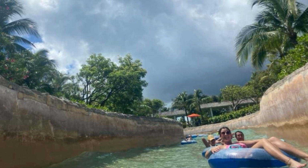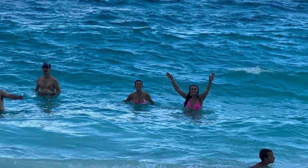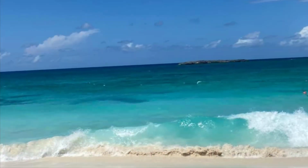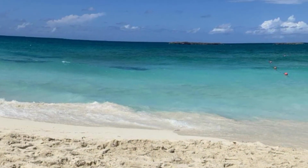Overall, we had a great time in Atlantis, a great time on the beaches, a great time just at that resort. Again, we walked through the aquarium to get to the beaches, so that was neat to see. There was a casino, other things you could walk through if you wanted to, but we were there for the ocean.